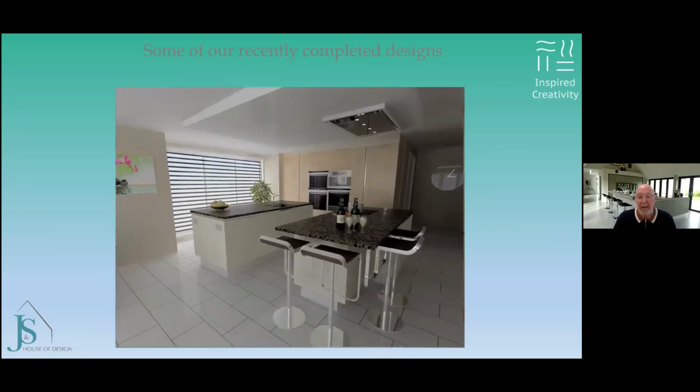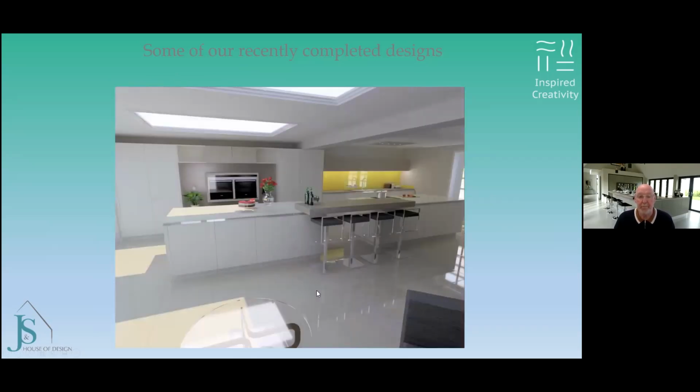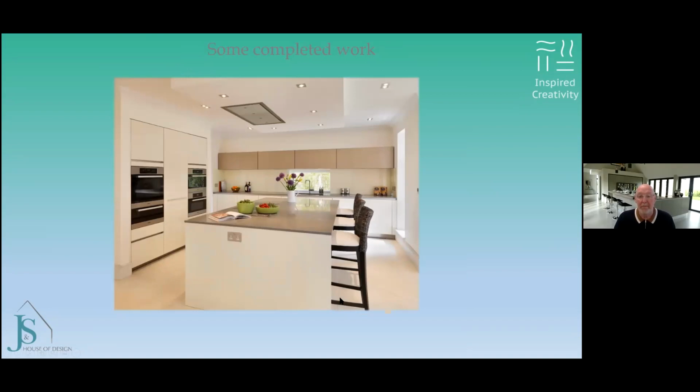So you can see we spend a lot of time creating and getting the client to understand what it is they're about to see. That's the design that we presented to the developer of the kitchen that sat behind me today. And then this is some of the completed work.